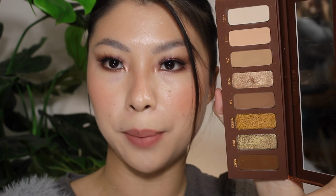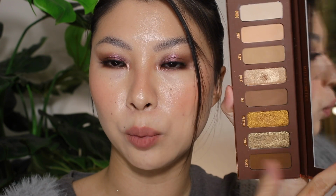$75 is kind of a lot, but it's kind of the standard with her palettes. So if you can get it on sale, I would highly suggest get it on sale. Definitely a good one to check out if you have been eyeing Charlotte Tilbury. Okay, another palette might shock you guys, but I have to mention the Mel Cosmetics Brunet palette. I have 3 looks on this bad boy right here.